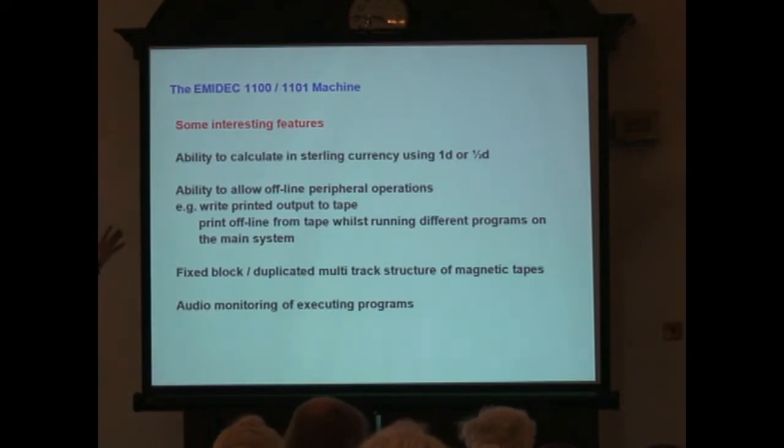The other thing that I found really interesting, looking back, was the offline capability. We never actually printed anything directly. We only ever printed effectively, in quotes, to a tape, and then we ran the tapes offline to the printer. The reason's obvious. We were using paper in printers, and paper has a habit of two things, tearing and running out. And the last thing you want is to stop the computer working because the paper's torn. So the offline printing was absolutely quite brilliant.